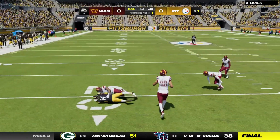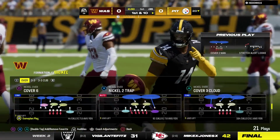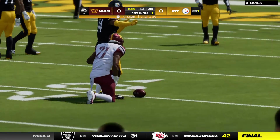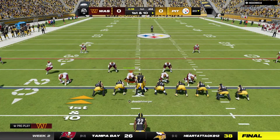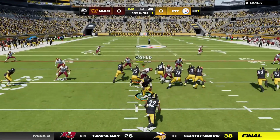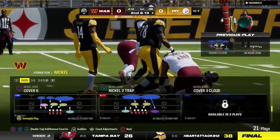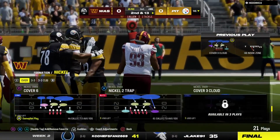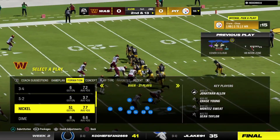Pass complete. George Pickens with it. And he's taken down, but not before reaching the 20. It's a Pittsburgh first down, a gain of 13. Harris running straight ahead, and he tries to power forward, but he will not get back to the line of scrimmage. Call it a full 3 yards in the wrong direction there.